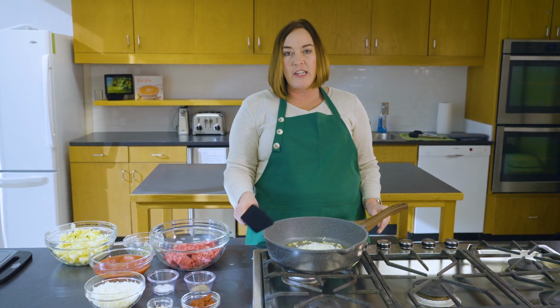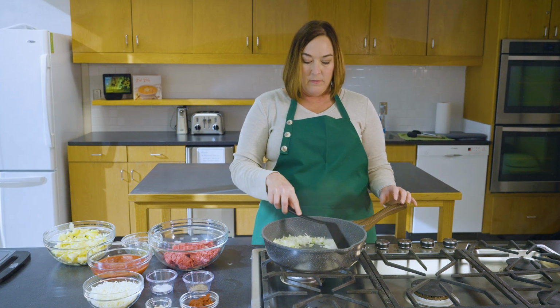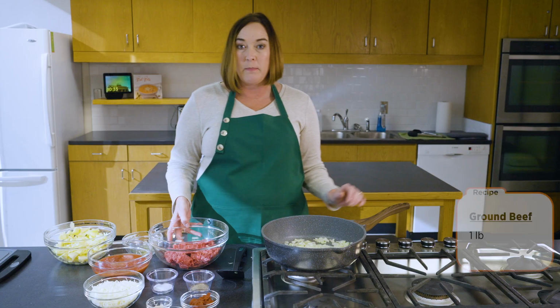And we're going to cook our onion until it's softened. Okay, now those look like they have softened, so we are going to go ahead and add our ground beef.